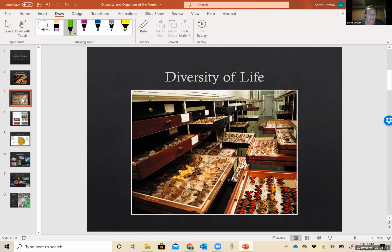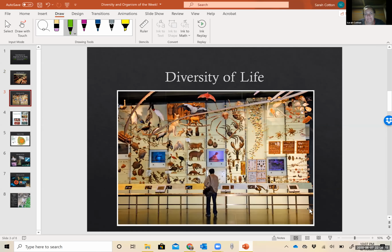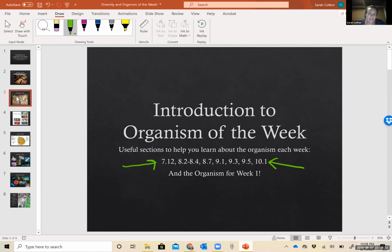Anyway, this is a really great display that's at the Natural History Museum in New York City. I just think it's beautiful how they show all of these things together, and I have not been to that one. Someday. It's just so pretty that I like to show that.